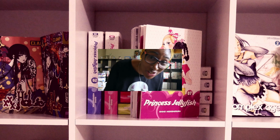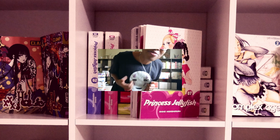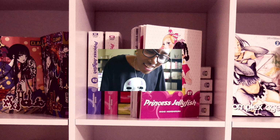Also, how cute is this t-shirt? I would talk about this t-shirt, but y'all can't get this t-shirt because my friend used to make it, it was a fan art t-shirt. She doesn't sell these anymore. So I'm not gonna advertise it because you can't get it, and I'd feel bad if I made y'all think that you could. I need it.